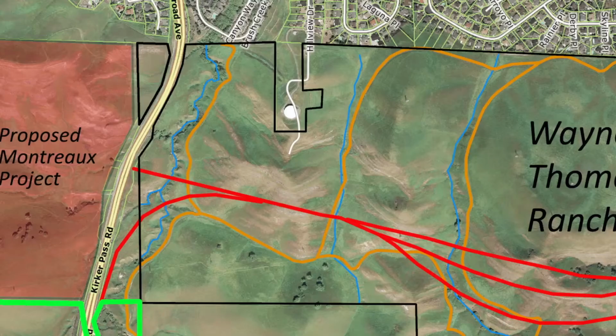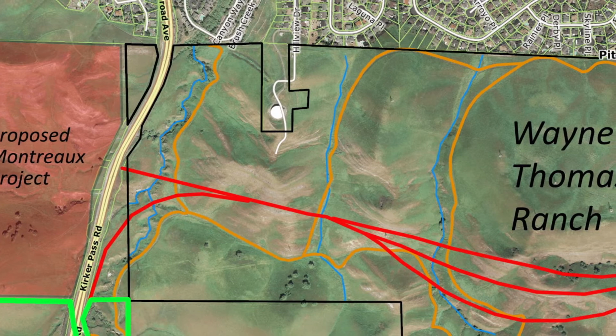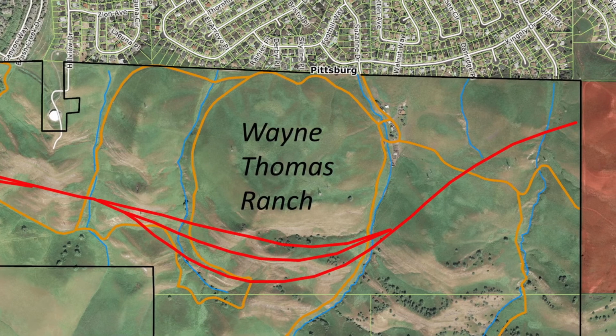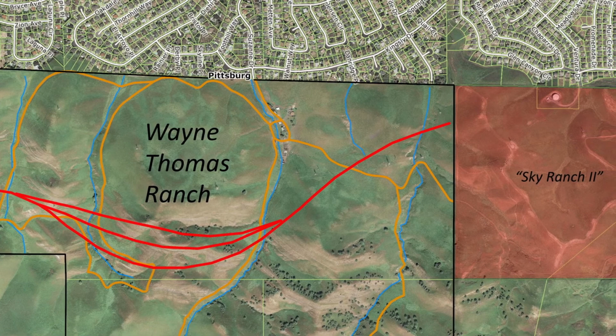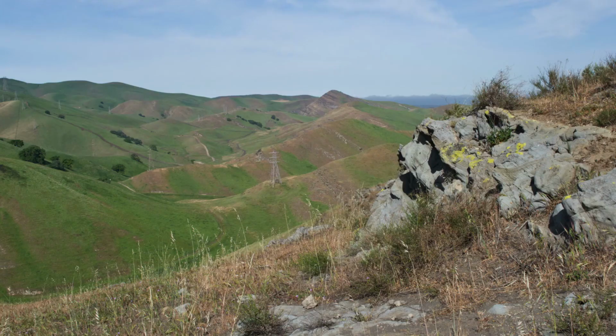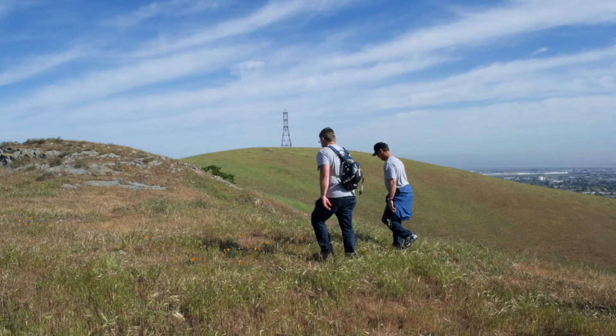The project starts on the west going through a canyon and then ends up coming out of the canyon, actually taking out a whole huge hill as it emerges from the canyon directly below the words Wayne Thomas Ranch. And then continuing a little bit to the north to re-enter the Sky Ranch 2 development. That should give you a sense of how high it is on the hillsides and slopes above the existing neighborhood south of Buchanan, Suzanne Drive, etc.